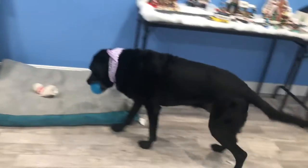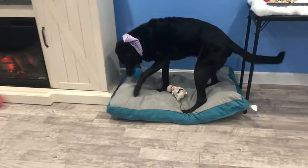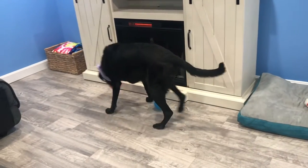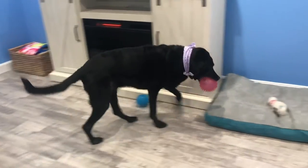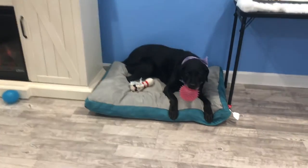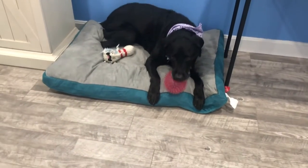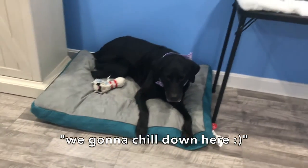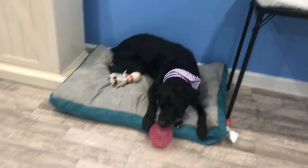You got your toys in your bed. You happy? Good girl. Don't try to chew up your bed. Good girl. You happy and comfortable down here? Aw, that makes me happy. Yeah, good girl. Get your ball.